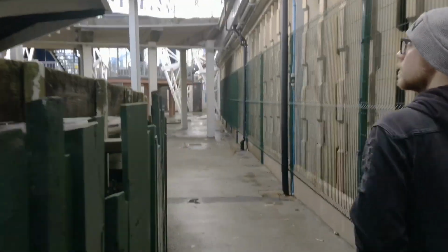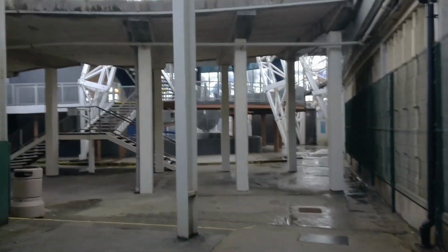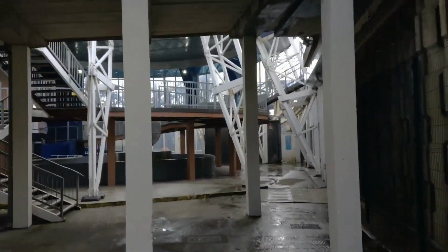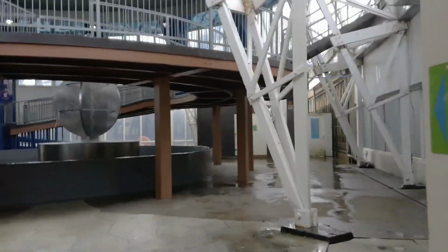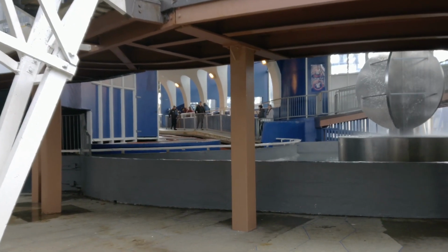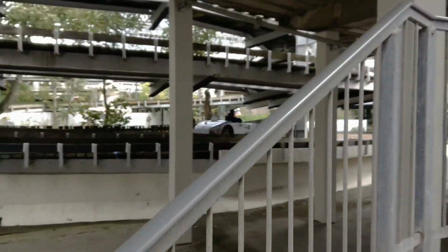So we're going to go on the Dipper. First coaster built in the park, opened in the 1920s. This never used to be here. This was all, when I was growing up, just concrete. But you used to get lots of people coming in and standing there. And there used to be some shops as well.